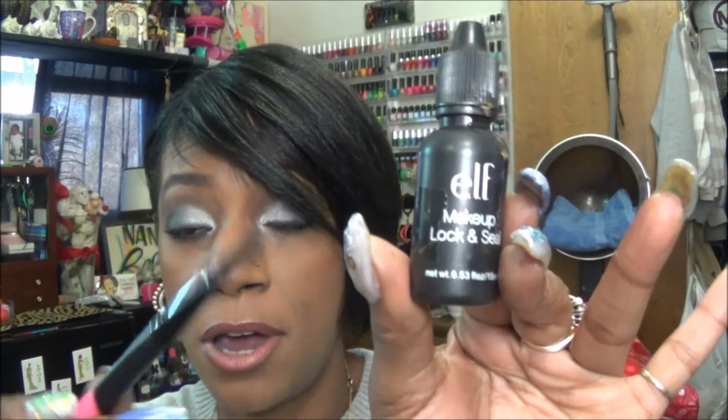So I put it on the brush and I just brush my brows up, and that allows me to lock them in. You can also use this as a base for your shadows to make them appear more vibrant. You can also put this over your lipstick. So if you have a lipstick, not a gloss, but a lipstick that you want to help seal in or maybe make it semi-matte, you can use this product. And so I totally love it. It will always be in my stash.